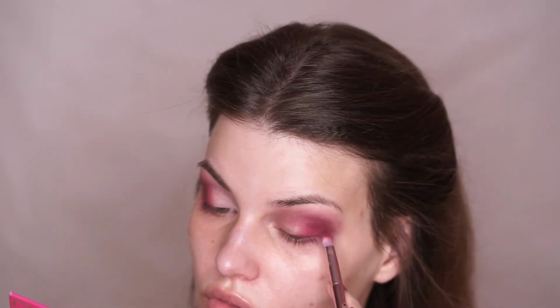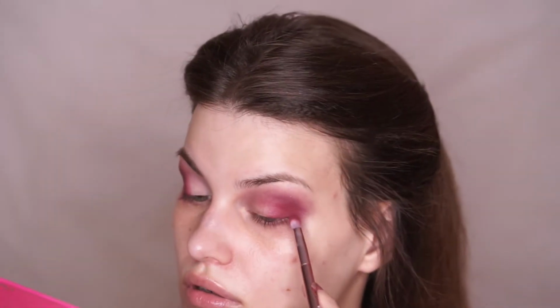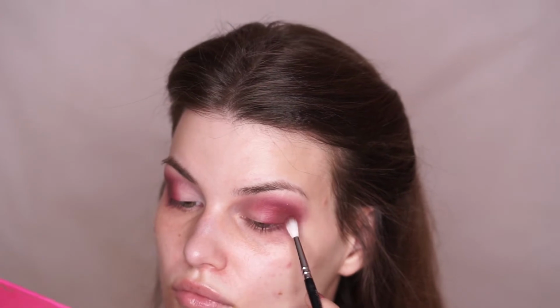Okay, so I'm going to do the same thing. I'm first going to take the shade Venetian Red and trace it on my lid. And now taking the shade Cypress Umber.